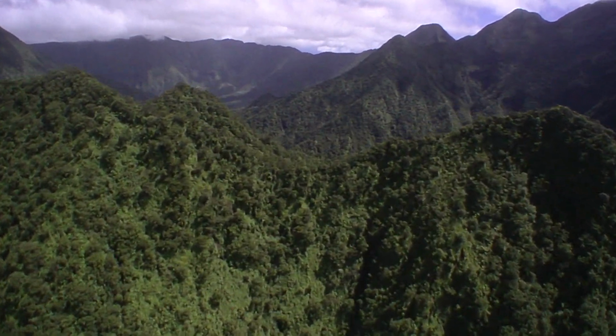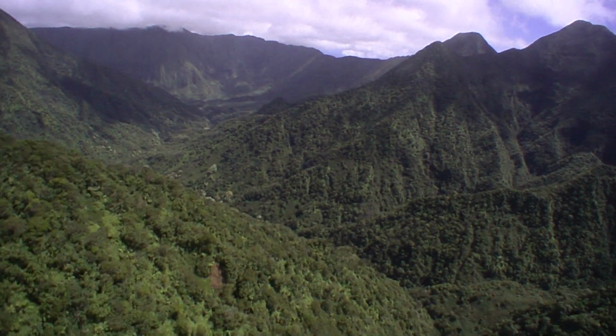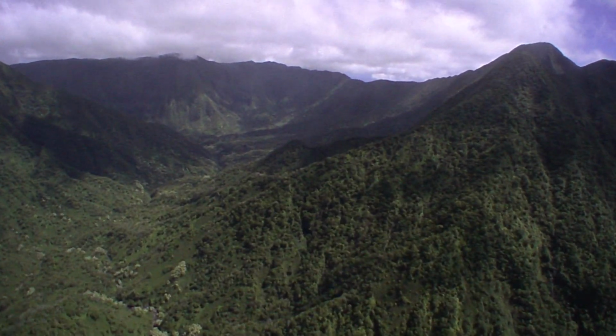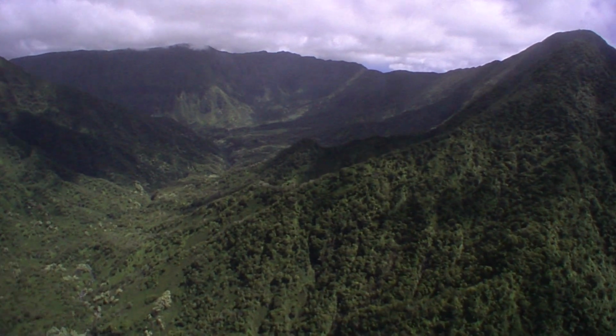Now, keep in mind, the last time it erupted was about 1.7 million years ago, so the erosion and vegetation has taken over, but it is quite unique to fly inside an extinct volcano. Looks just like home, right?